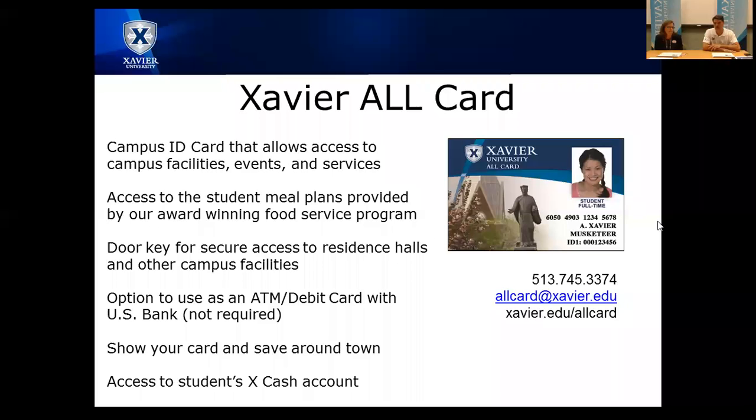Facilities you go into, whether it be the library, the rec sports center to go work out, or athletic events, anything from baseball to soccer to our men's basketball games in Cintas Center. You'll use your card to swipe into those events. So it's essentially your ticket and membership card to all those services.